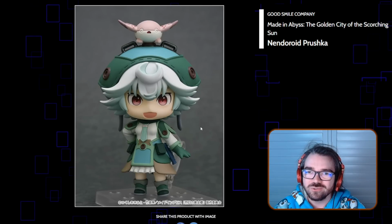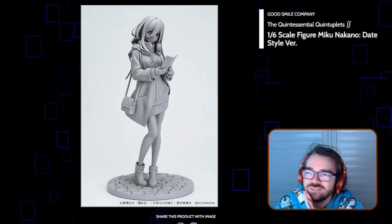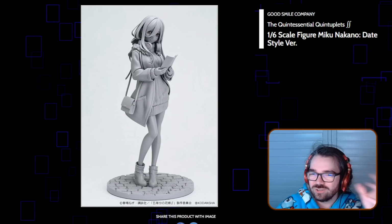Aw, Prushka's cute though. They did a good job on that one. I still don't think this pop-up parade has an audience, but hey, she looks kinda nice. Oh, that's weird. Why is this a 1/6 scale? But I guess it's kinda cute. I like this little baggie. Surely they've got to do one of these for all the girls, right? They can't just do one and be done with it.